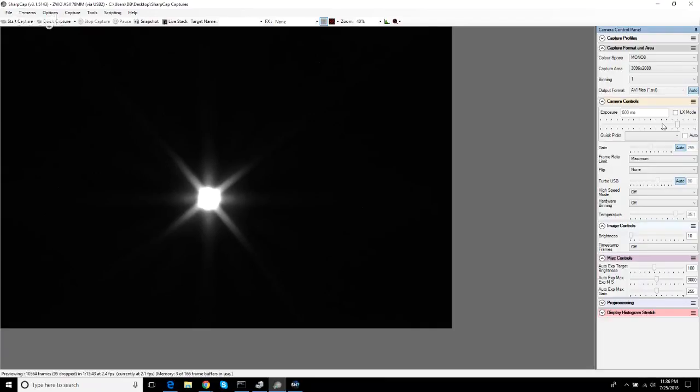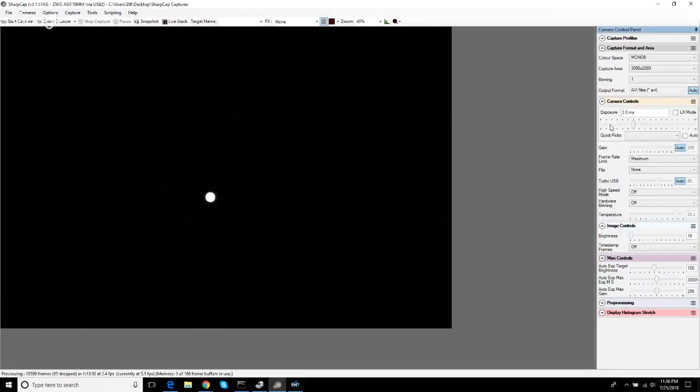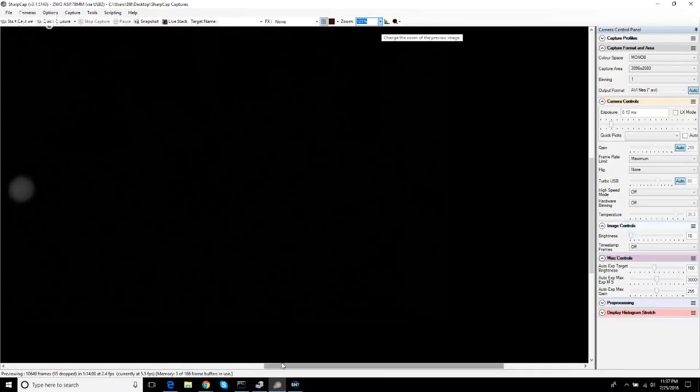There is Mars. Let's see if we can get this down more, even more, even more. Okay, zoom this thing in. Yeah, this is not very well focused. It's hard to pull out detail. I think I can see a darker area right here. That's really all I got.